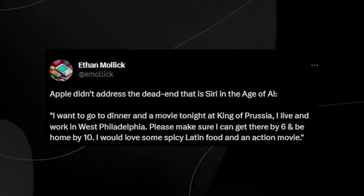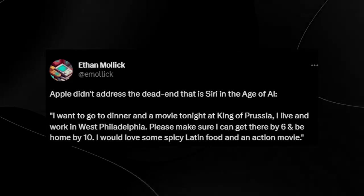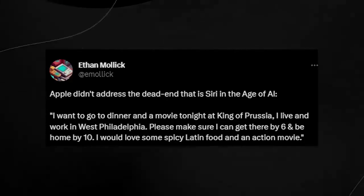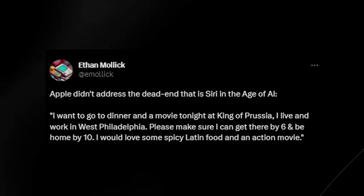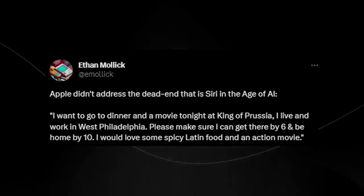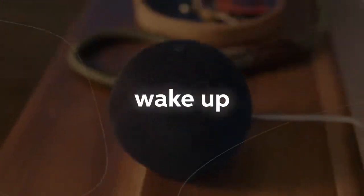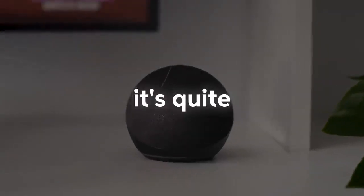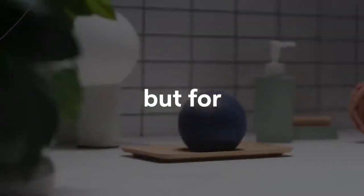In this tweet, he basically says that Apple didn't address the dead end that is Siri in the age of AI. If you don't know what Siri is, for those of you who don't use Apple, essentially it's a voice assistant that you can prompt by saying, "Hey Siri," and then your phone will simply wake up with a woman who asks you, what would you like to do? Now, it can be a man, it can be a woman. Essentially, it's quite like Amazon's Alexa, but for iPhone.